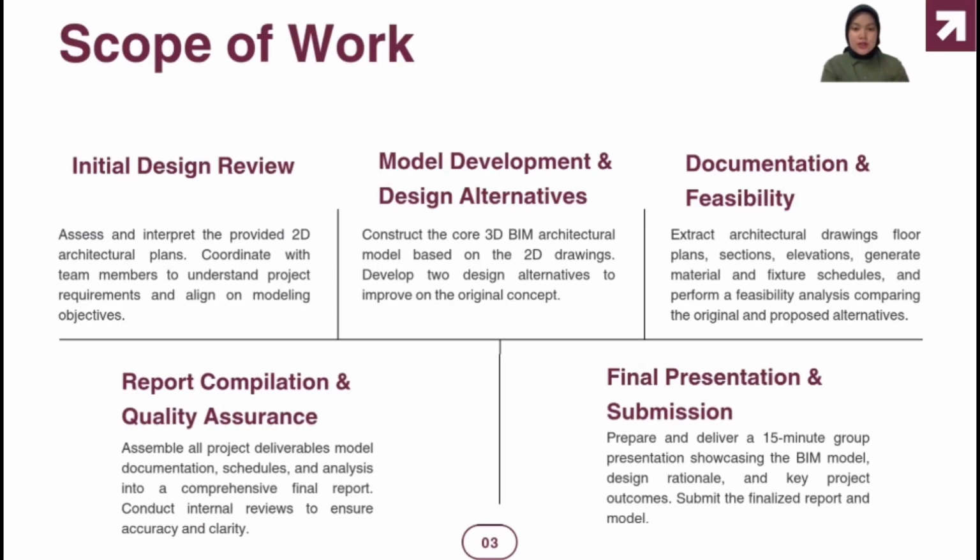this week. So for the scope of work, we actually have 5 scopes of work. First, initial design review. We assess and interpret the provided 2D architectural plan. We also coordinate with our team members, understand the project requirements and align on objectives. The second one is model development and design alternatives, where we construct the core 3D BIM architectural model based on 2D drawings. Third is documentation and feasibility, where we extract architectural drawings, floor plans, sections, elevations, generate material and fixture schedules, and perform the feasibility analysis comparing the original and proposed alternatives.